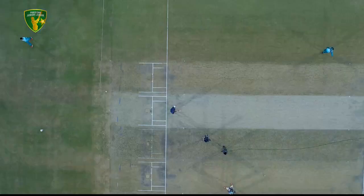Match 15 sees second place up against third place. It's a beautiful evening here at the Gaddafi Stadium. It's about mid-20s and there's a lovely breeze once again. We are using the same pitch as we used yesterday with the double header. This is pitch number 1, pitch number Ek.